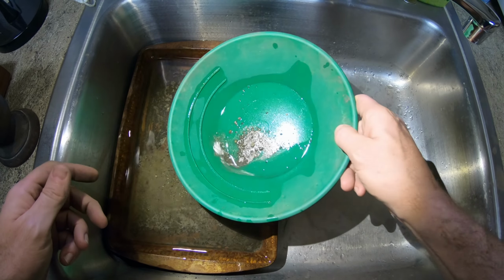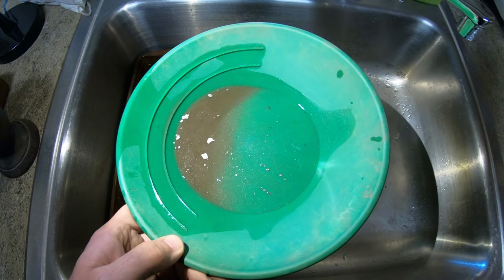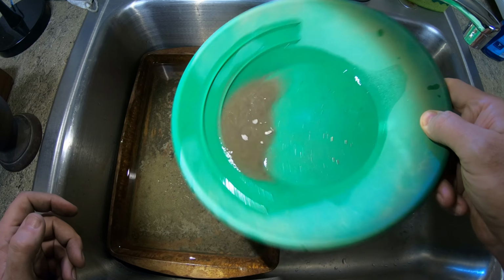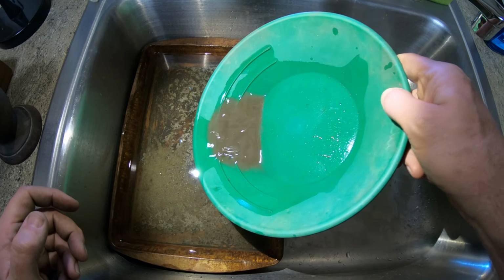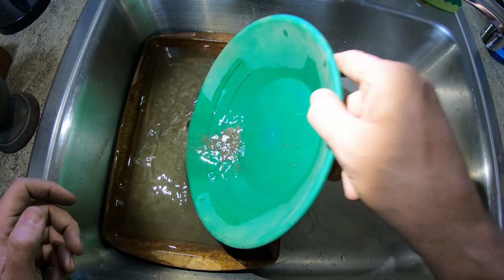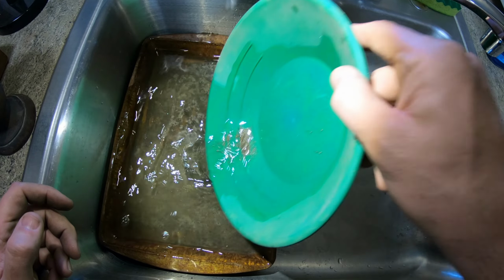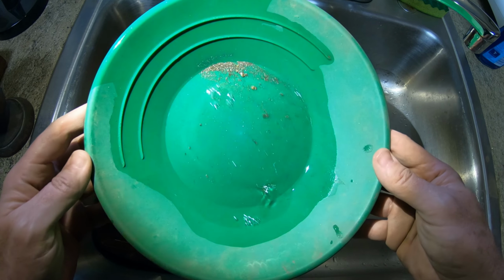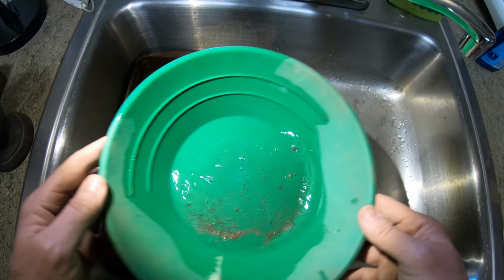All right, I crushed up a large percentage of that rock, a piece of ore, whatever it was. We got some floaty stuff happening here. Let's get some Jet Dry in there. It still floats with the Jet Dry. There it goes. All right, let's pan it down, see if there's anything in it. Just pyrite dust. All right, we tried.